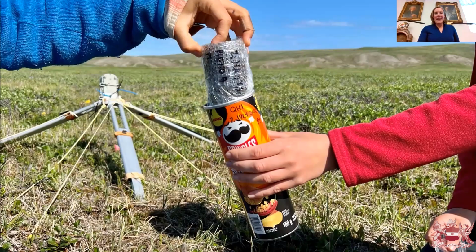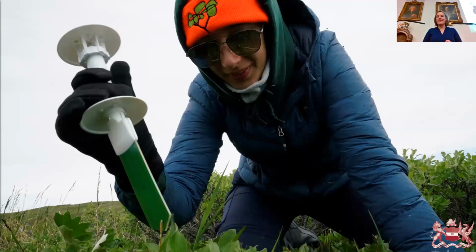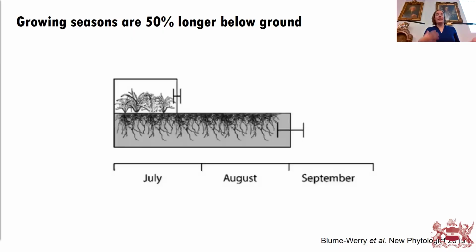And alongside this work, we've been using drones and other tools to measure the microclimate environments where these root cores are located, sensors like these TOMST sensors, so we have an understanding of the temperatures and the soil moisture. And previous research using similar approaches has shown that in the subarctic, or the very edges of the tundra biome, growing seasons below ground can be 50% longer than above ground. So this is a nice schematic. The above ground part is the white bar, the below ground part is the gray bar, and you can just see how much longer the below ground parts of the very same plot of tundra can grow into September.